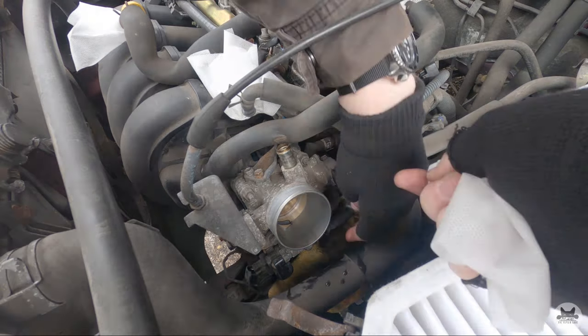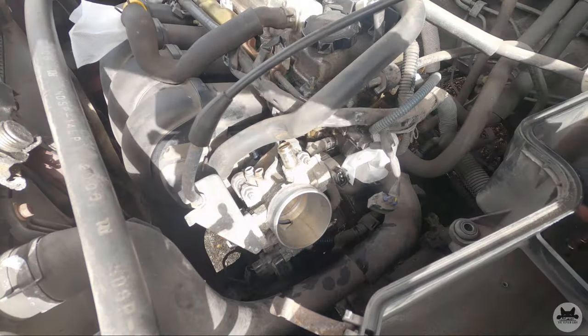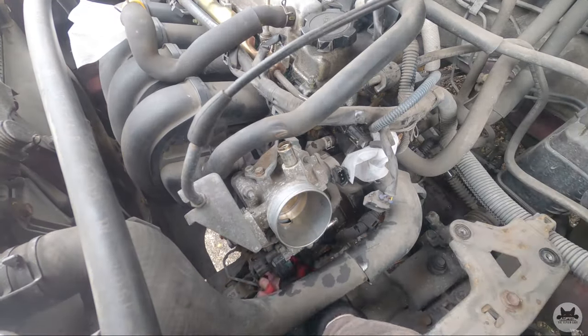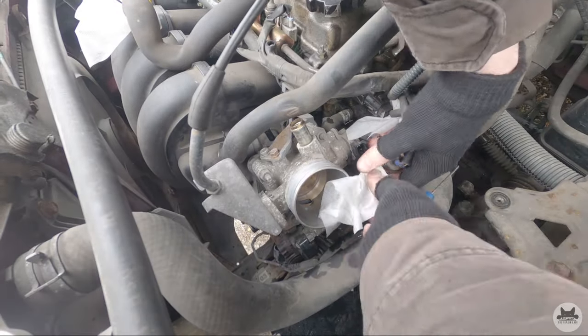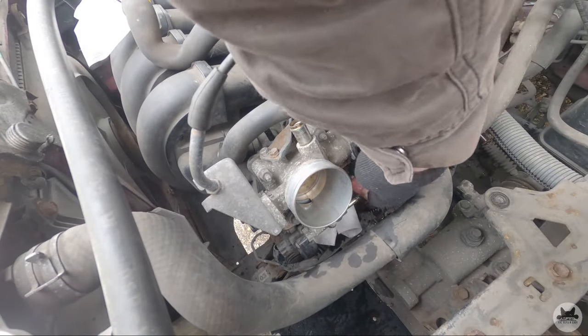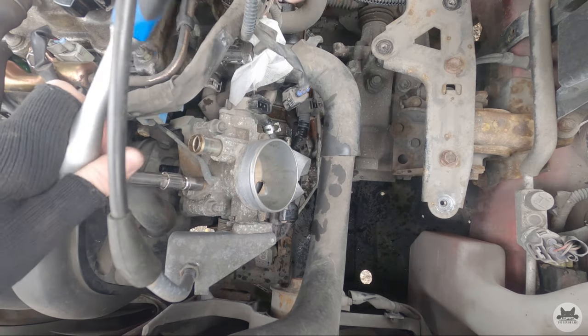I was struggling to reach the clips with my pliers, so I ended up removing the bottom portion of the air filter to get better access. With the hoses and cables disconnected, you can now unscrew all the nuts and bolts holding the throttle body in place.